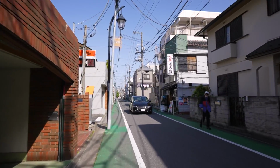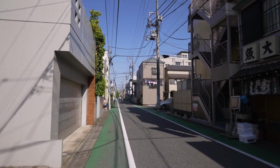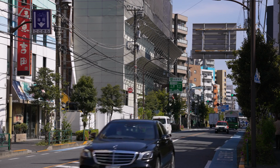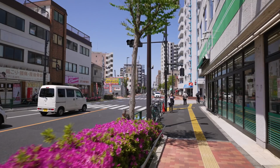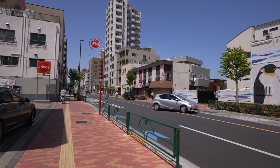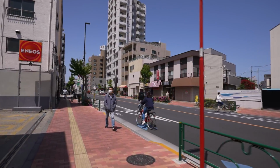It's the cars that watch out for the kids, not the other way around. Of course, there are bigger streets, where the speed limit is 50 kilometers or 31 miles per hour. These streets would typically have guard railings and traffic lights. So you'll also see kids walking along these streets as well, although on the side, not in the middle.